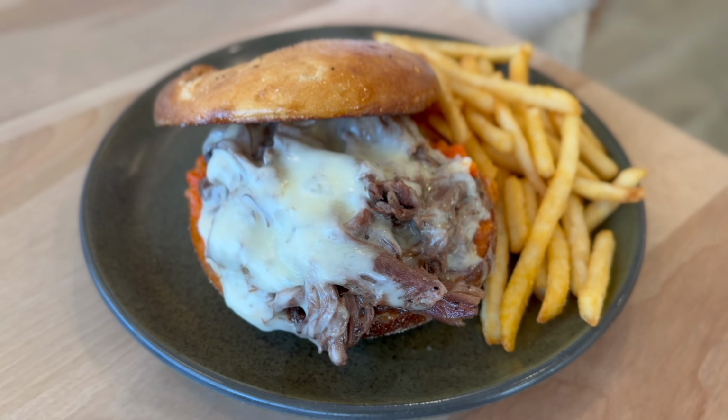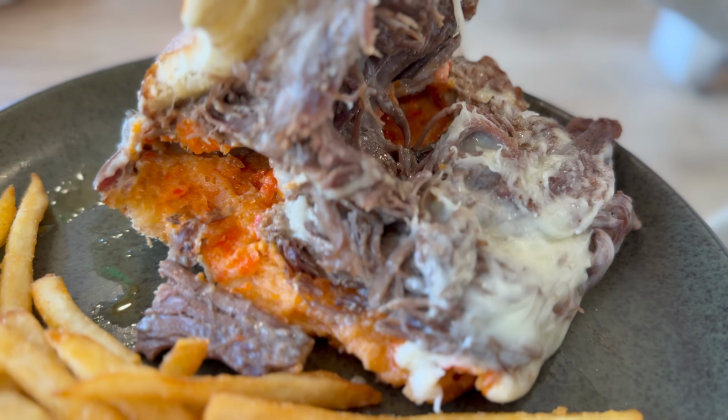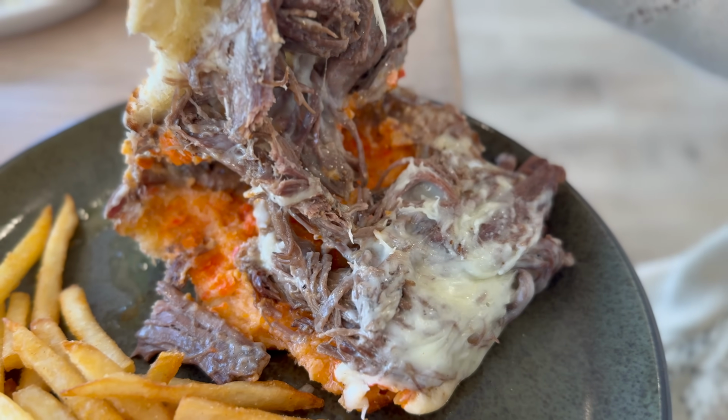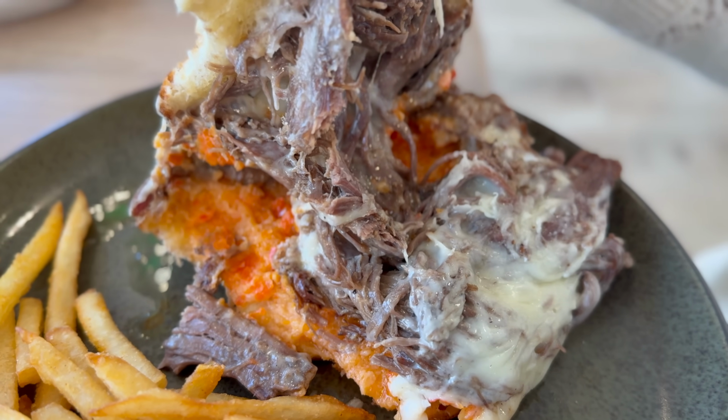For me, it was perfection. I wouldn't change a thing about it. The short rib was tender, flavorful. The cheese melted into it. The bagel, again, is toasted perfectly. And the pepper relish, I just felt like it was an added little flavor. I love it. I don't know how that's going to be beat.